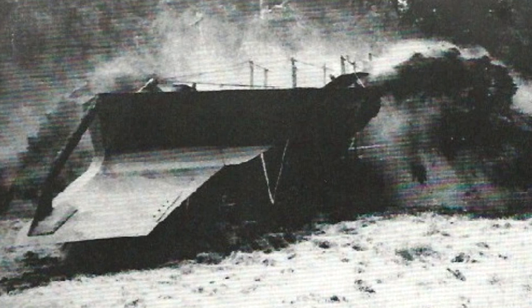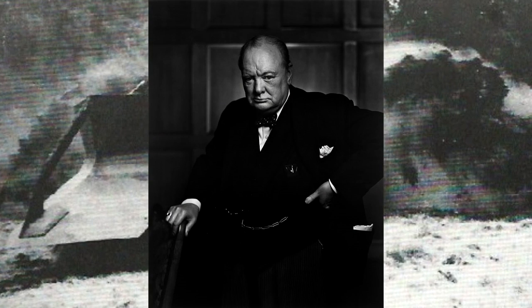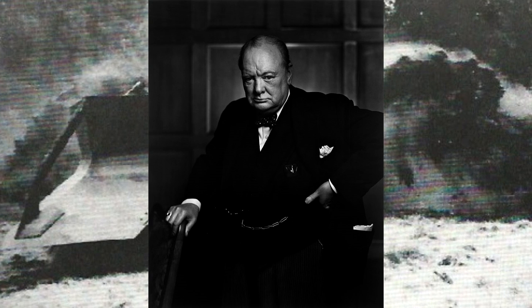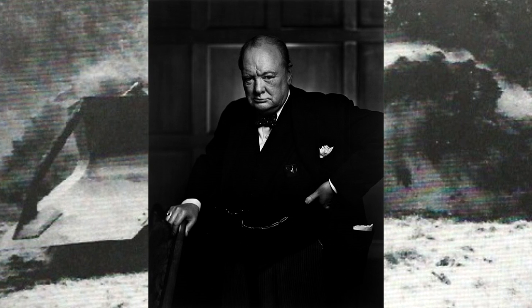It weighed 130 tons and had a length of 77 feet 6 inches, or 23.62 meters. Winston Churchill was fully behind the idea and encouraged work on it to continue well past the point when everyone kind of realized that trench warfare was not a thing that was going to happen. Not a single one of these wound up being used in combat.